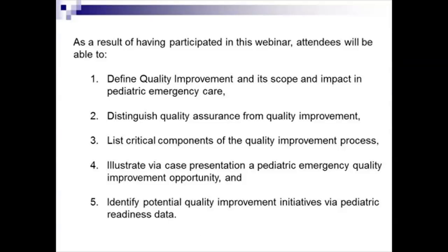Our objectives for today, as a result of having participated in this webinar, our attendees will be able to define quality improvement and its scope and impact in pediatric emergency care, distinguish quality assurance from quality improvement, list critical components of the quality improvement process, illustrate via case presentations a pediatric emergency quality improvement opportunity, and finally identify potential quality improvement initiatives via pediatric readiness data.